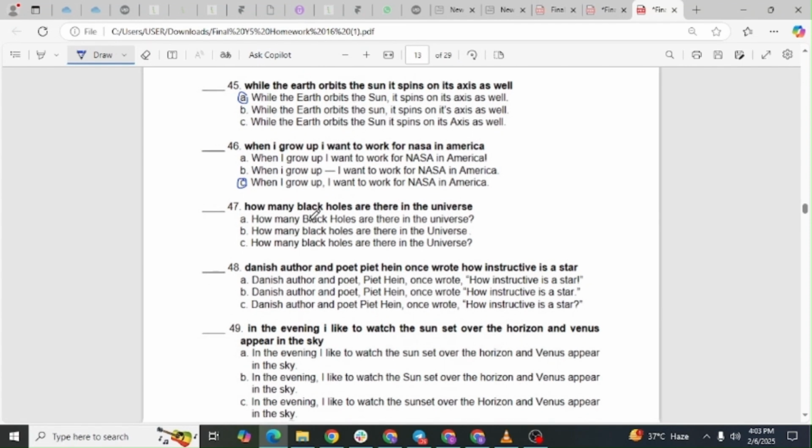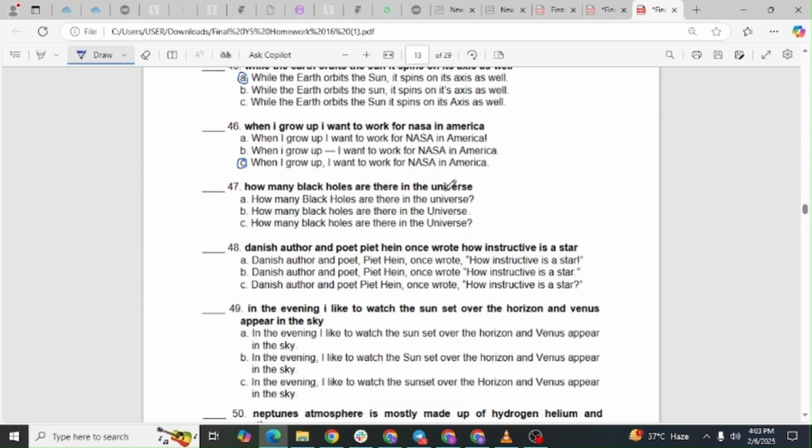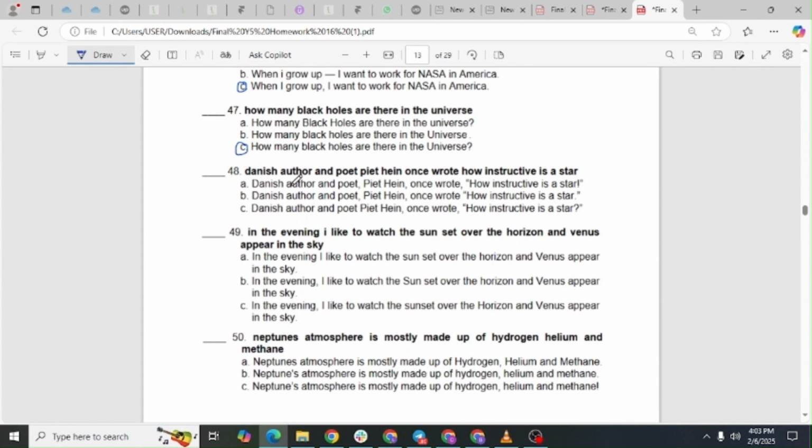Question 47. How many black holes are there in the universe? The correct answer is option C. The correct sentence does not capitalize black holes or universe as they are common nouns. Question 48. Danish author and poet Piet Hein once wrote, "How instructive is a star?" The correct answer is option A. The correct placement of commas and quotation marks ensures clarity and correctness.